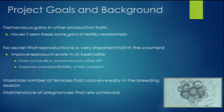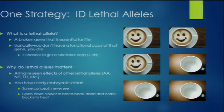But at the same time, we want to do that in a way that doesn't sacrifice performance in other economically important traits and improves overall profitability of the cow herd. So really, we're looking at maximizing the number of females that conceive early in the breeding season and maintaining those pregnancies that are achieved. So the strategy that this project took was really to try and identify lethal alleles that may be causing early embryonic mortality.